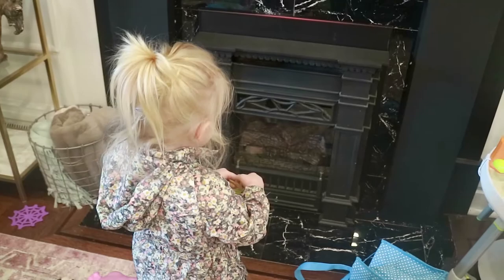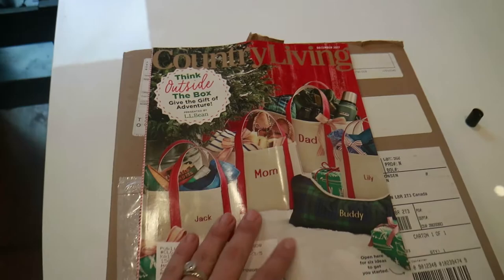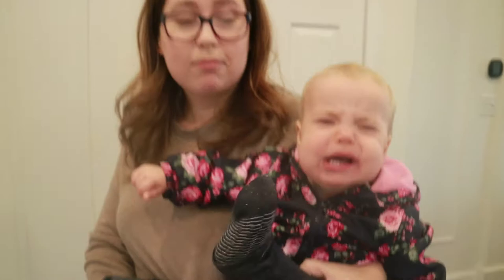Anyway, good mail day too, because I got another favorite design magazine, Country Living. Poppy hasn't napped very well today, so we're going to IKEA with a cranky baby. We'll see how that all goes. But anyway, I'm going to show you what I got in this package here because it's Christmas related and I'm so excited.